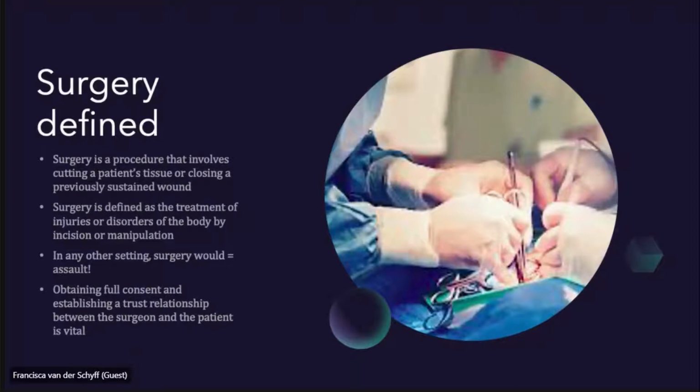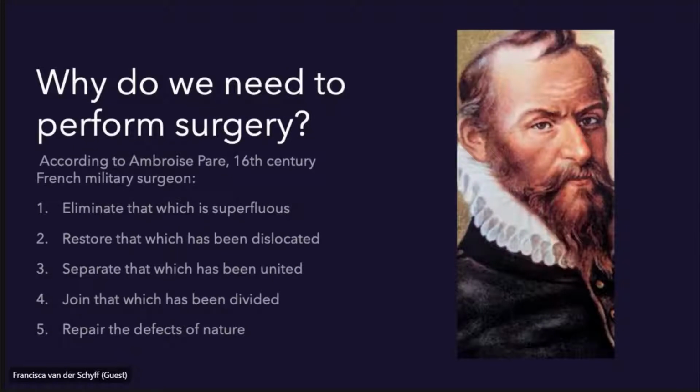So always treat the patient with respect and obtain consent. So why do we need to perform surgery?